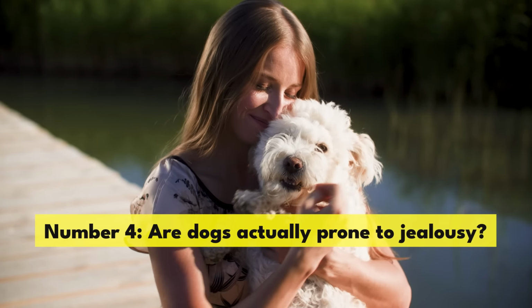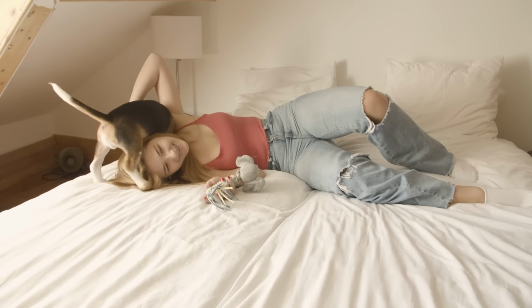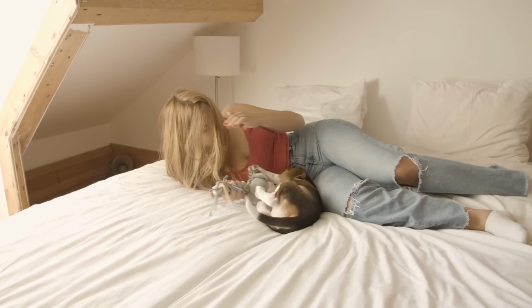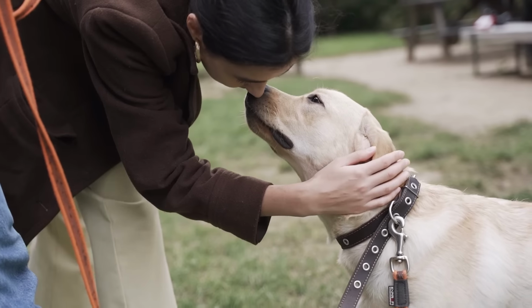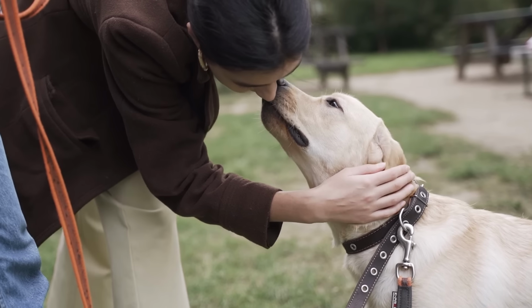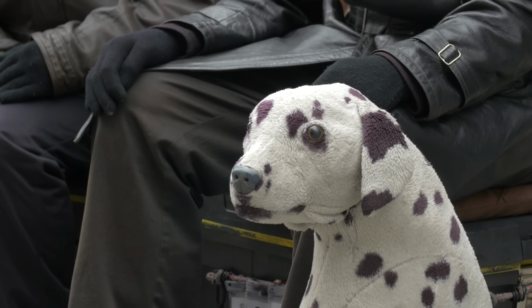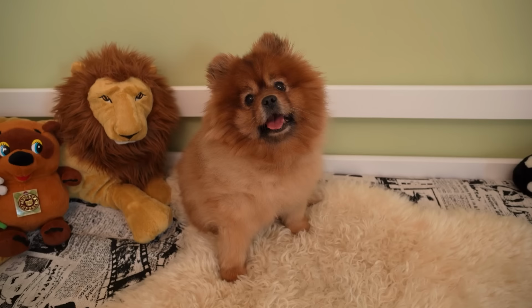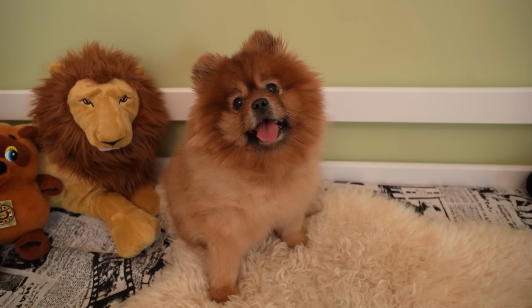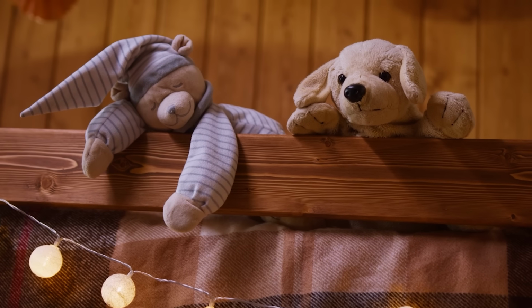Number 4. Are dogs actually prone to jealousy? There's actually some research that points in that direction, though it's still pretty new territory. For instance, in one study, dogs were introduced to different things. A stuffed dog that seemed like another pet, something they didn't recognize, and a plain old book. What happened? Well, the dogs acted differently around the stuffed dog. They looked at it more, poked it, and even got a bit snappy.